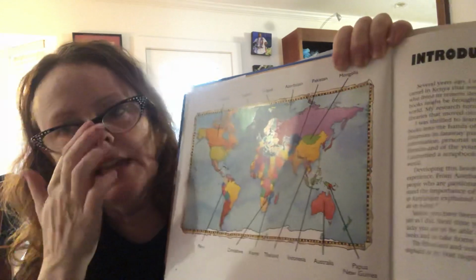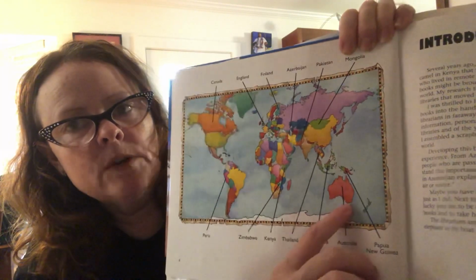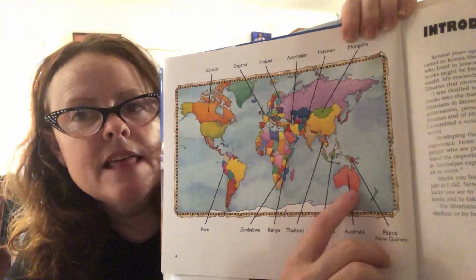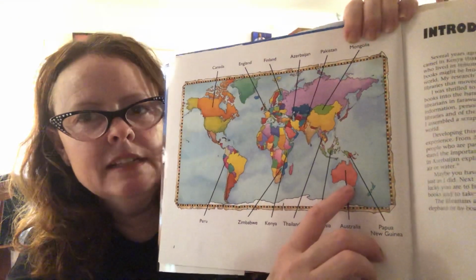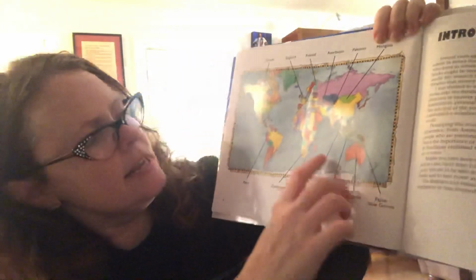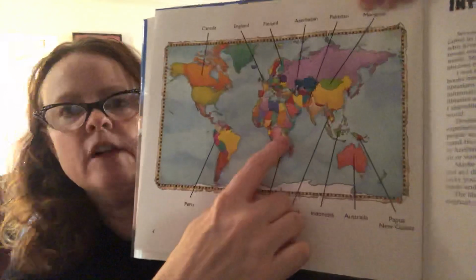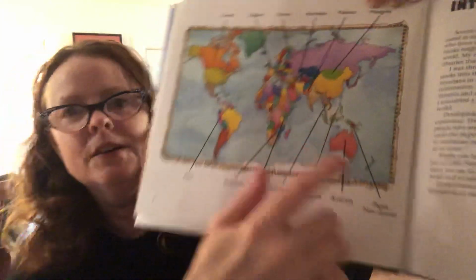I think the first place that I'm going to be reading to you about is Australia, which is located right here. This is one of the 7 continents. It's the smallest continent. And then the first country I think that is referenced is Kenya. And Kenya is located in Africa, and it is kind of in Central Africa on the eastern coast. Okay, I'm going to read the introduction. It tells you kind of where the author got the idea for this book and so forth.